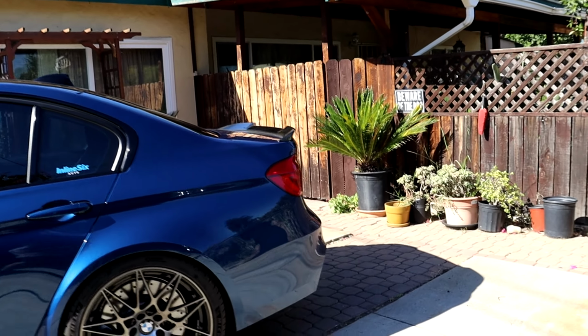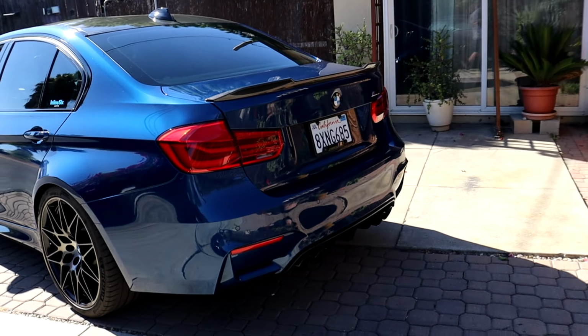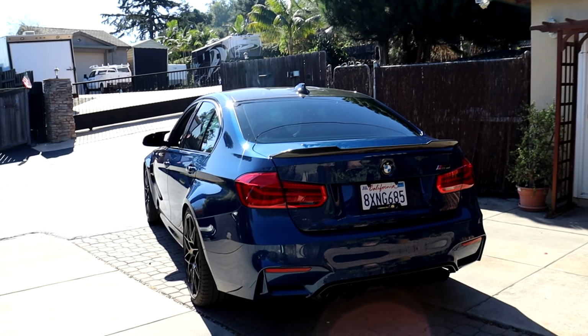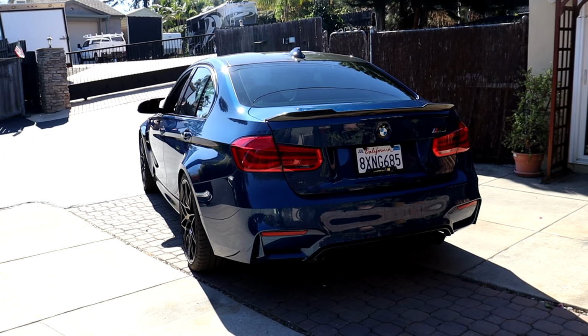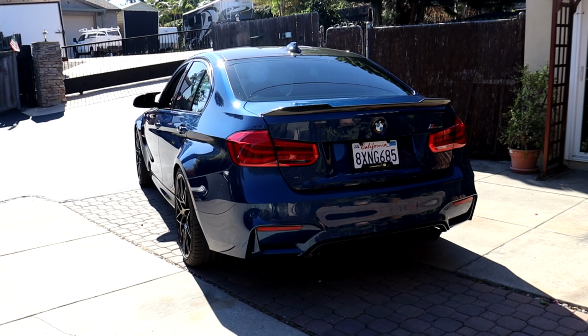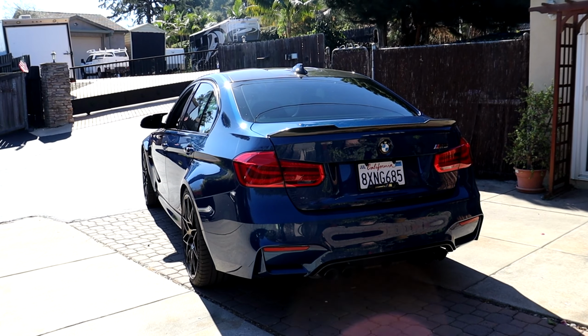The exhaust on this car isn't the best, especially at the higher RPMs. Let's go ahead and take a look at the rear here. Now, honestly, I do think this car does sound better than I thought it would sound. Driving it myself at low RPMs, this car sounds super aggressive.